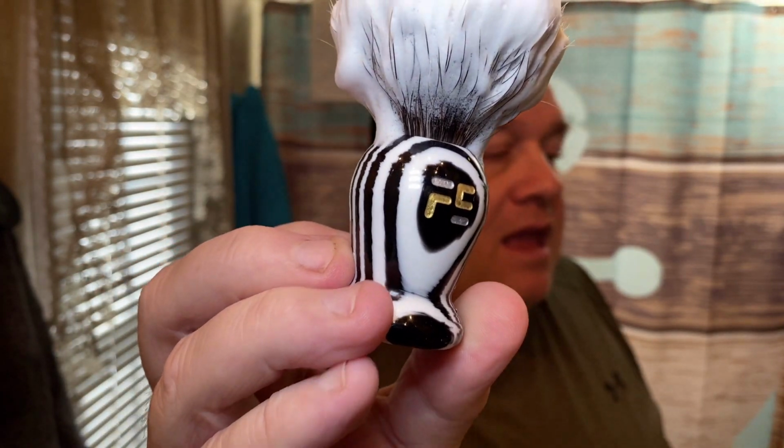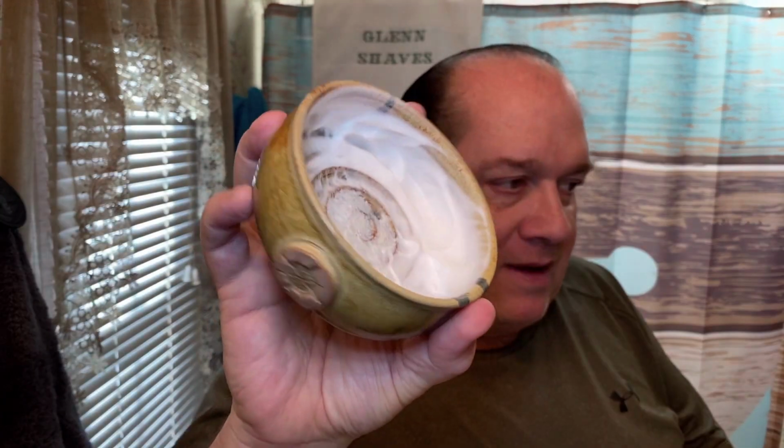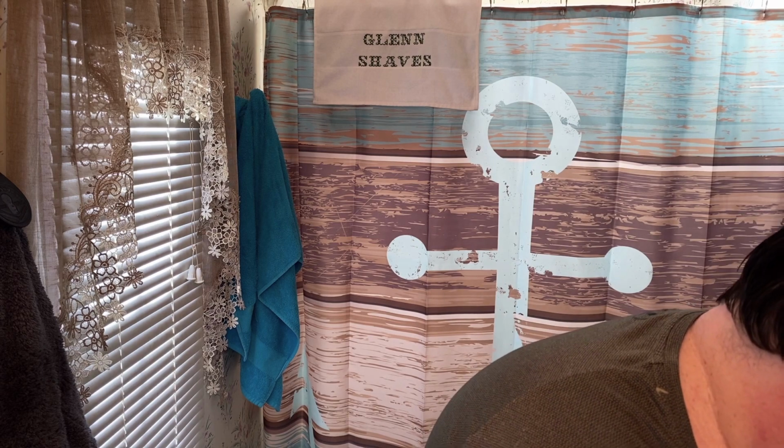And brush. Josh actually sent me a nice black and white zebra stripe brush. It's from Frank's Shaving. It's their Pro series, their professional series, and it's got a 20 millimeter Manchurian finest badger in it. I've whipped it up already in the Sandstorm bowl. I don't have a black and white bowl, so I whipped it up in the Captain's Choice that my buddy Wes sent me. So I got products from my buddy Wes and products from my buddy Josh today.